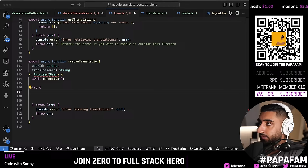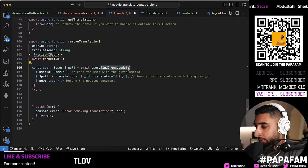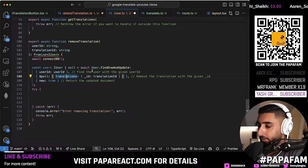Now here's the key part. In this case, we're going to use this user find one and update function. If you highlight over this, it automatically finds the first document that matches the filter that we pass in and applies the update. Now here's the interesting part. This is the filter, it finds the user with the given user ID, so it'll match against the user ID. The next bit is pull.